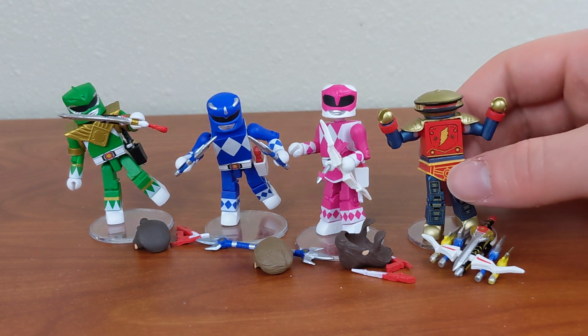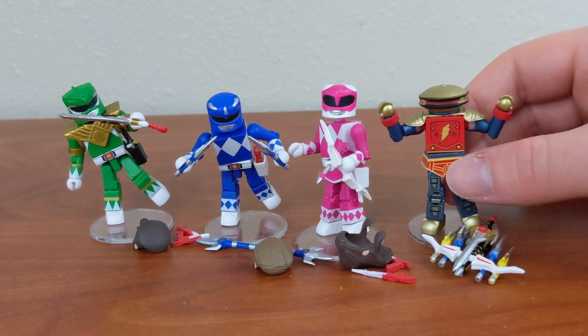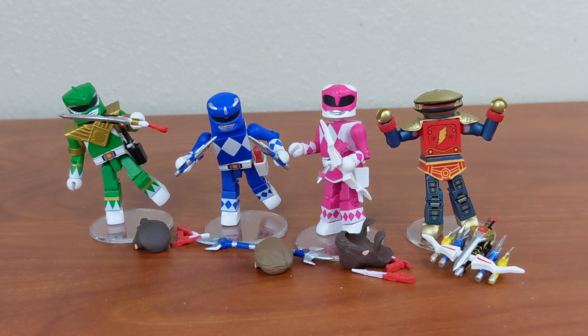But let me know down in the comments below, are you picking up the Power Rangers Mighty Morphin Minimates? Or do you already have set 1 and are going to get set 2? Or are you waiting to see what other sets they do? And also, what Minimates do you have if you collect these at all? Since these have been a thing since like the early 2000s, I think, something like that. And let me know which kind of Power Rangers you like to see in the Minimates line.